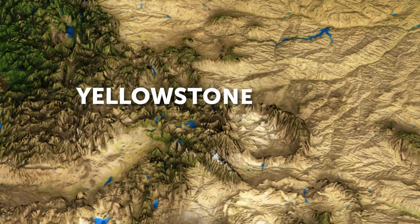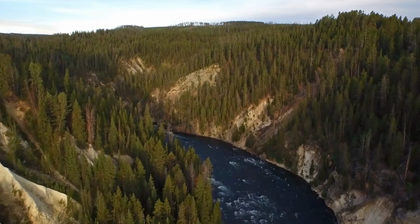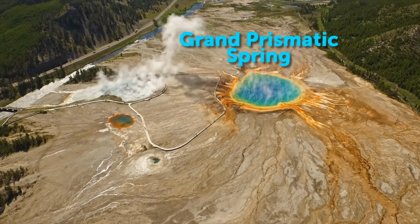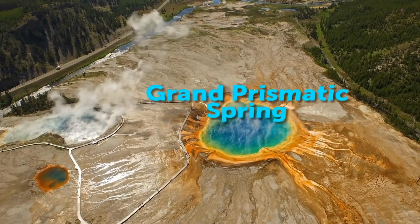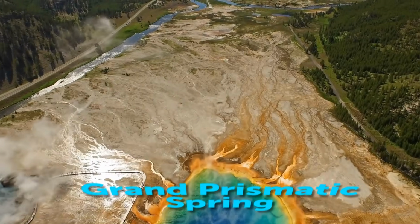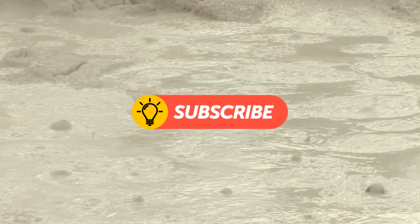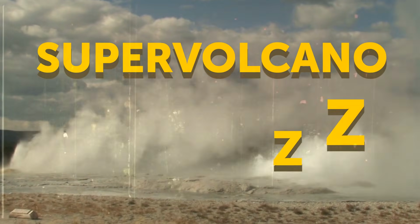Yellowstone National Park in the western USA is world famous for its dazzling views, and especially the colorful Grand Prismatic Spring at its very heart. But we should all stay aware that Yellowstone is, first and foremost, an enormous caldera, basically a slumbering supervolcano.